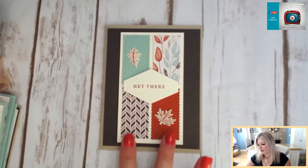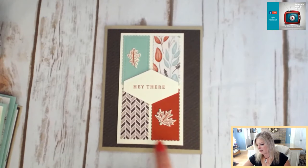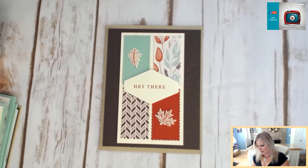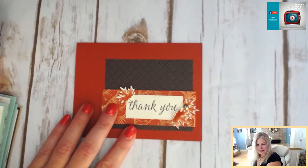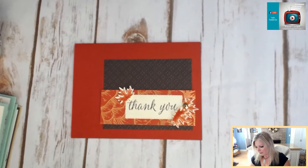You can see several different patterns here that you use the die set to, I forget the name of this die set with the scallops, and it's not the rectangle one. I'll come back to it. Anyways. Was it the postage one? I like the shape, the rectangle postage. Thank you. I love the shapes of it. They make really good labels.